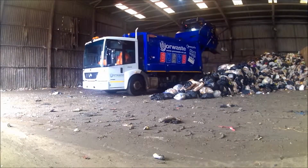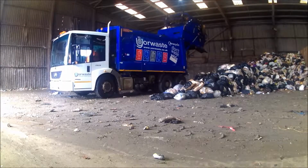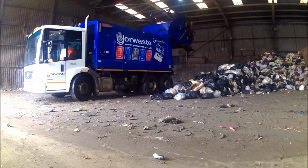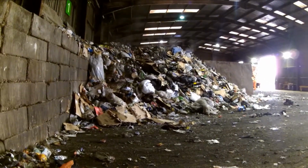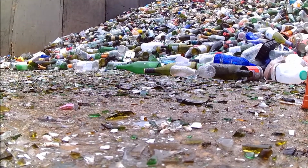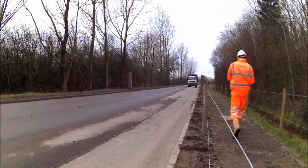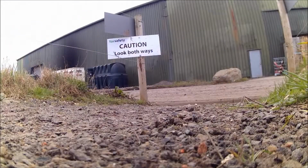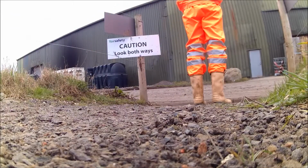Stand well clear of tipping vehicles, particularly on windy days. Ensure that you always stand in the immediate area of your vehicle and in a position where you're visible to other drivers and operators. Never walk on or handle any of the waste on site, and please take particular care to avoid coming into contact with or standing on sharp objects. Always use designated walkways and pay particular care when crossing traffic routes, for example at the weighbridge, that may have traffic approaching from both directions.